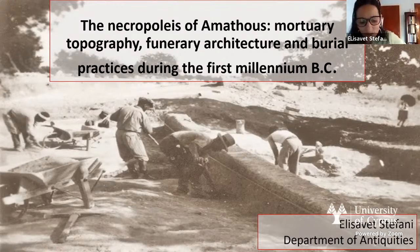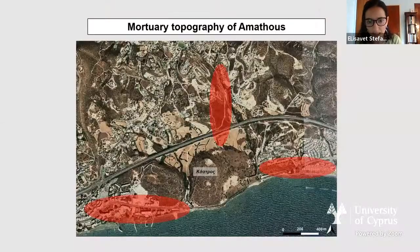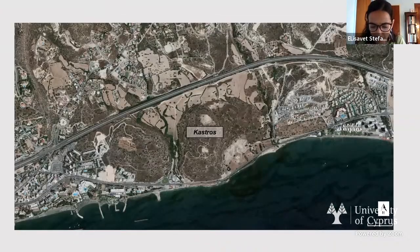Hello, everyone. I would like, first of all, to thank the organizers of this meeting for inviting me here today. The topic of my presentation is related to my PhD research, which was undertaken in the Department of History and Archaeology at the University of Cyprus under the supervision of Professor Maria Iacobou. My research focused on the analysis of the mortuary topography and the study of the funerary architecture in Amathus from the early Iron Age to late antiquity.